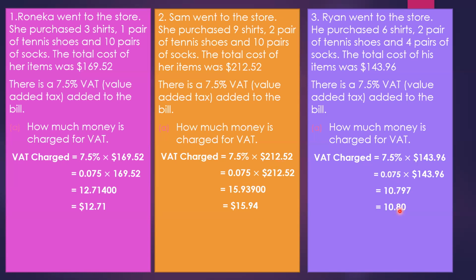Daniel, how did we get 10.80 for this one? So first of all, we have to convert the percentage to a decimal, which by doing that we have to move the decimal 2 places back. So that would be 0.075. Now we multiply it by the original total cost, and our answer would be 10.797. And due to rounding, since 7 is bigger than 5, we would round up to 10.80. Very good.